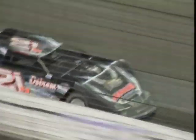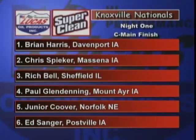Final lap. Brian Harris leads him into turn number three. He'll work his way out of turn number four around the half mile here at Knoxville Raceway. And Brian Harris will go to the B main as he wins the C. Second will be the 56X of Chris Speaker. Third spot will be the 21B of Rich Bell. Fourth will be Paul Glendinning in 33.